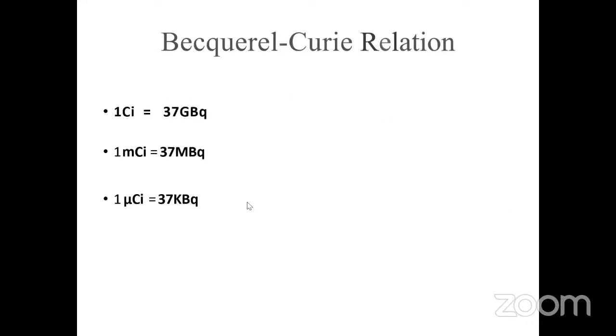But both are units of radiation activity, and the relation between them is simply 1 curie is equal to 37 gigabecquerel, or 1 millicurie is 37 megabecquerel, like that.